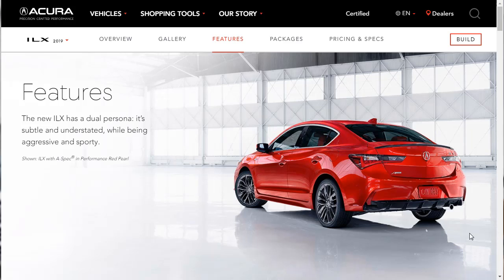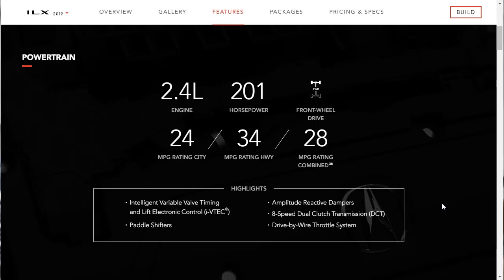Let's talk about the features. The new ILX has a dual persona. It's subtle and understated while being aggressive and sporty. Okay, so earlier I was like, oh, we'll come back. We'll take a look at the performance stuff because it's on the features page. Well, here it is. It's the first stuff up. They keep telling you about that front-wheel drive, 2.4 liter. They've stuffed it down our throat. You probably know it more than I do. Horsepower 201. There's our fuel economy, 24 city, 34 highway, 28 miles per gallon rated when you combine it.